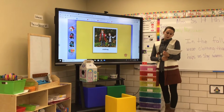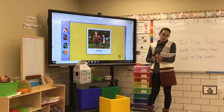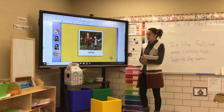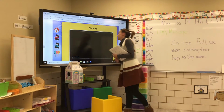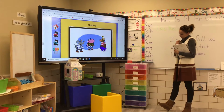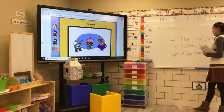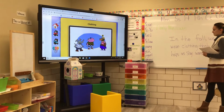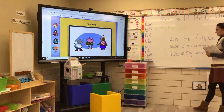Today is clothing. Clothing is what we wear to cover our bodies. In the fall, we wear clothing to help keep our bodies warm. A pair of jeans is clothing. Shirts and socks are clothing too. The things that we wear to cover our bodies are called clothes or clothing. Shirts, pants, skirts, hats, and socks and shoes, too, are all examples of clothing. The elephant, the hippo, and the bear are all wearing clothes with polka dots on them.